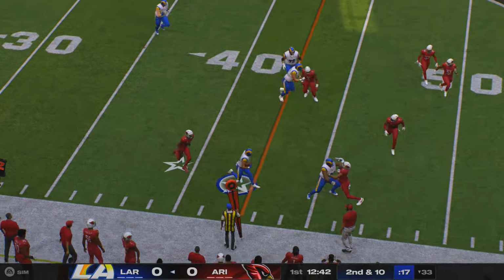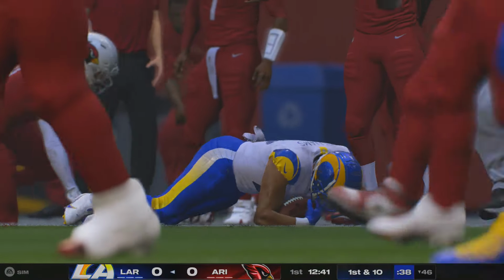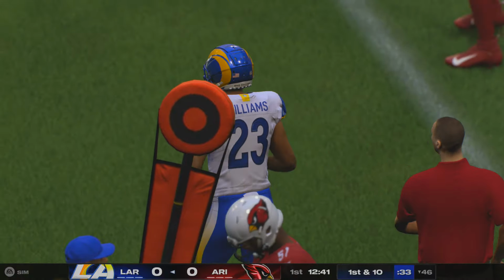Screen play set up for Williams. And he'll be out of bounds, but able to get it up past the 45. First down Los Angeles there with a pickup of 14 yards.